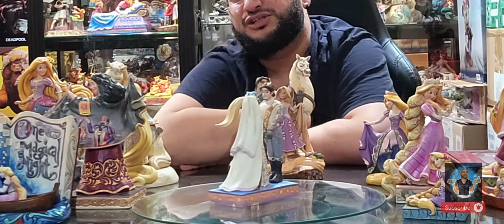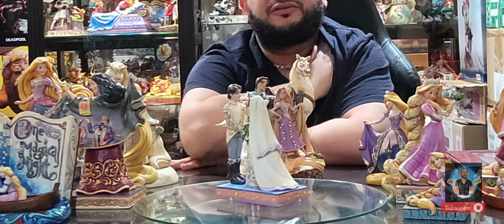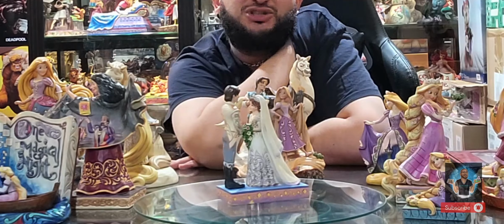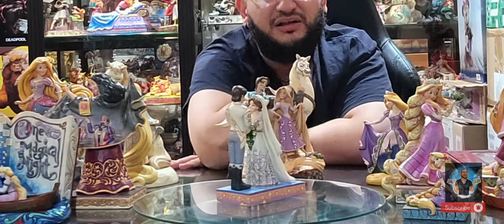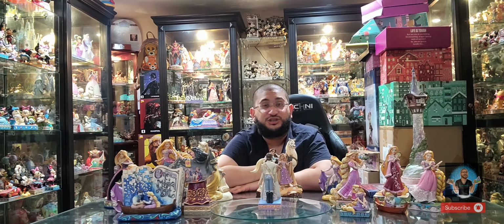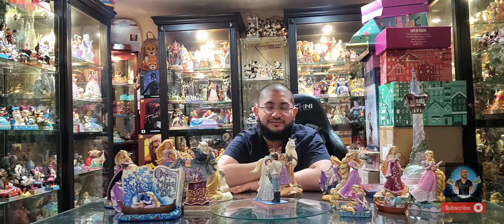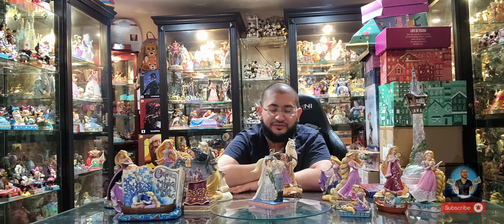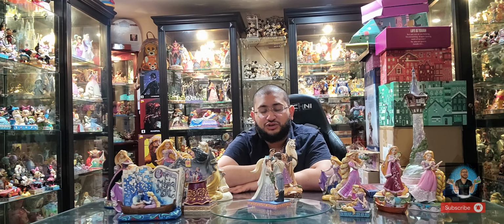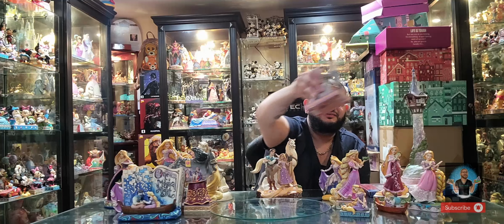This piece initially launched for $55. It now goes up in the secondary market. I've seen it sell for anywhere from $250 to $350. And you might get lucky and find it cheaper or at MSRP, but if you want a competitive secondary market price point, you're going to pay anywhere from $250 to $350. And it is so freaking beautiful. It's one of my favorite Rapunzel pieces out of the entire collection.